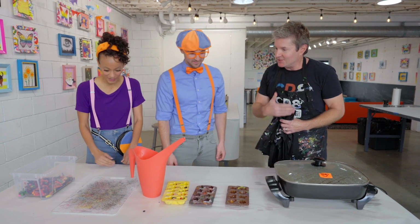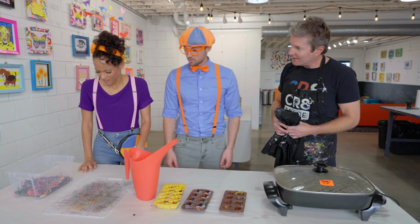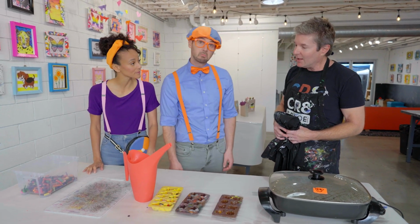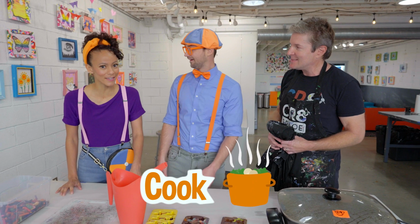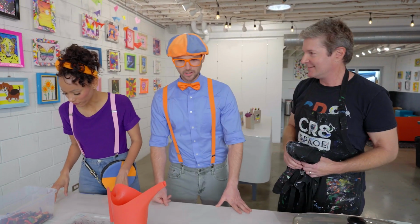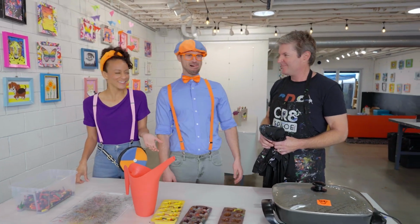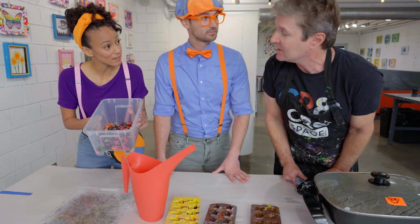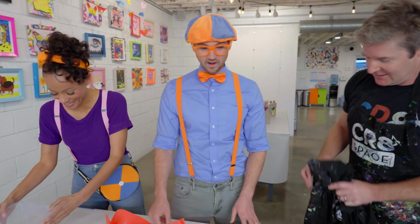Did you figure out what all this stuff is for? No, we couldn't figure it out, but we saw everything that was here. Well, it looks like we're going to cook. Surprise. We're going to cook crayons. Cooking crayons? You can't eat crayons. So these crayons are going to be reused. We're going to turn them from something old to something new. Crazy. How are we going to do that?